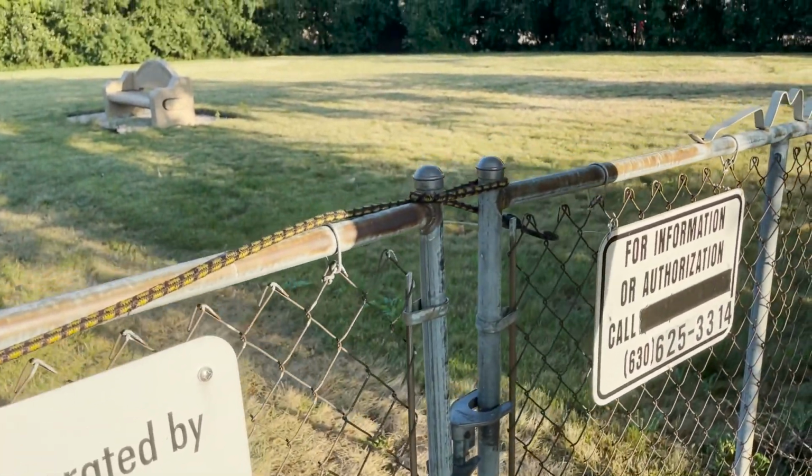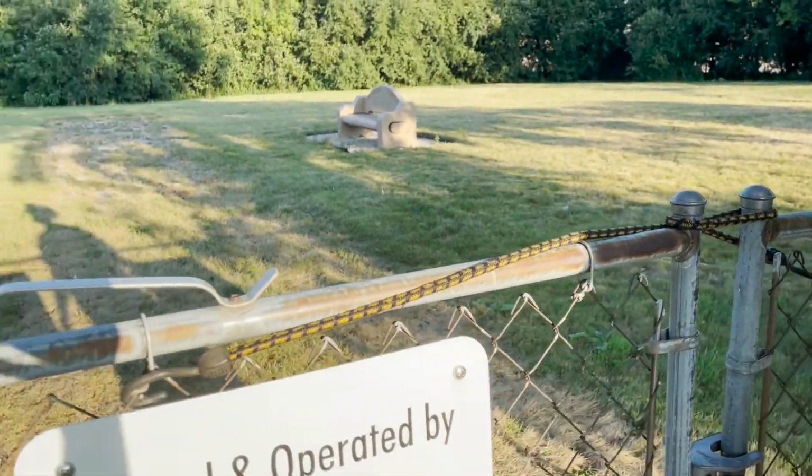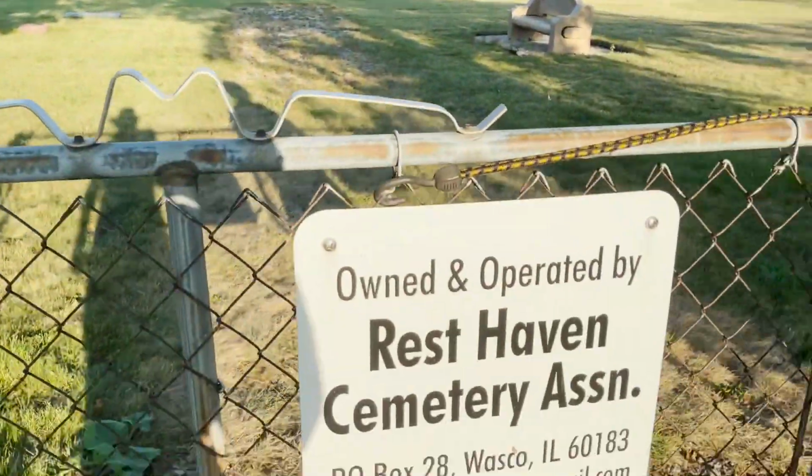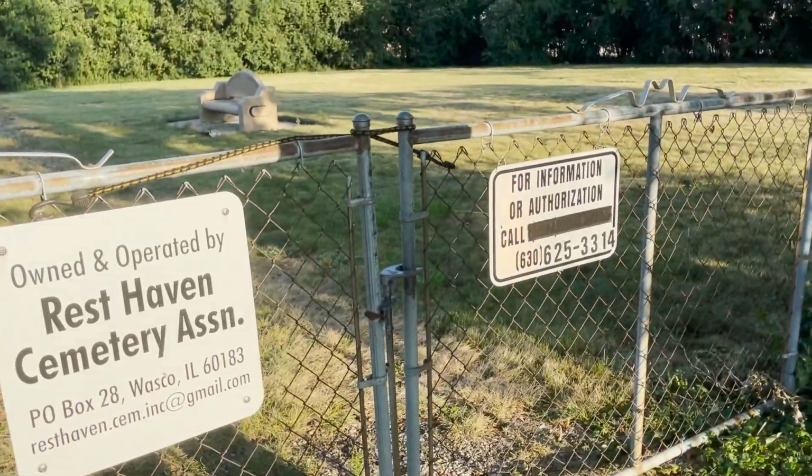I think that's just to keep the gate closed. Well, that's loud as hell, though, isn't it?